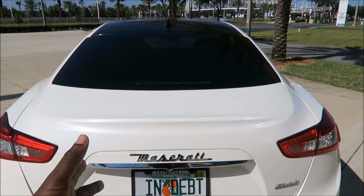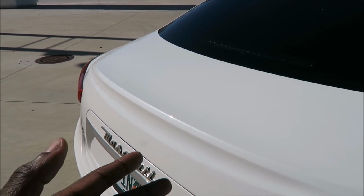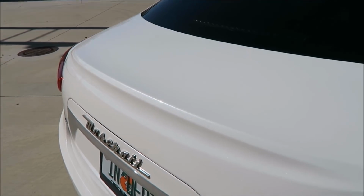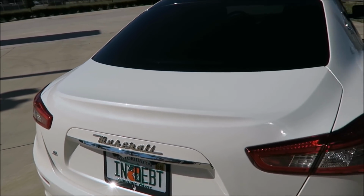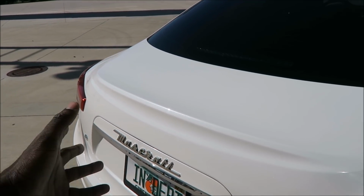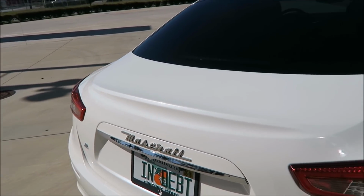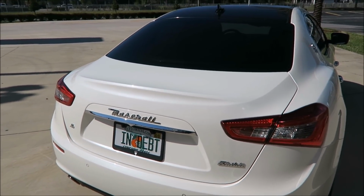And then a fix for that would be, okay, we'll wrap the spoiler. Well, then you don't want to cover gold with silver. You know what I mean? Say if I were to cover this chrome up with gloss black and did a chrome delete, it's like I'm covering a great material. I don't want to devalue the car that way, so I wouldn't want to get carbon fiber just to wrap it up. It's one of those moral things for me.